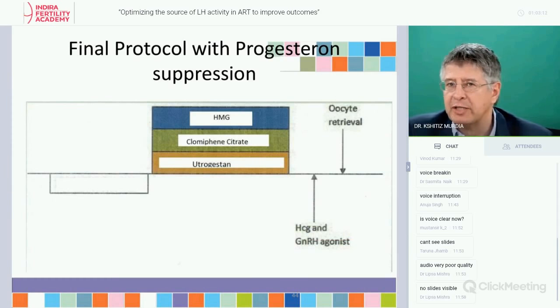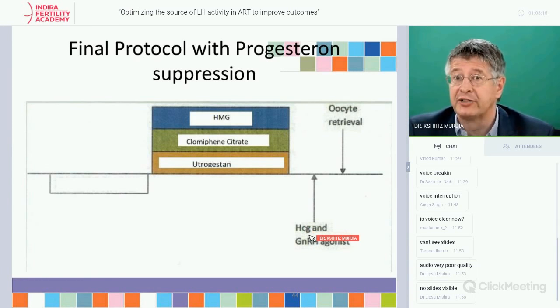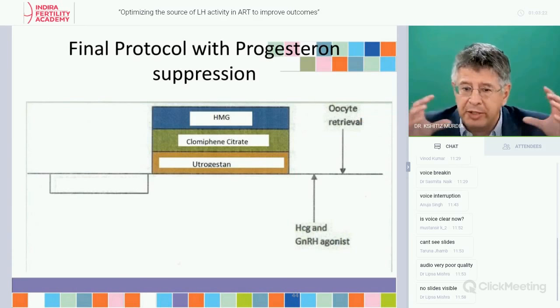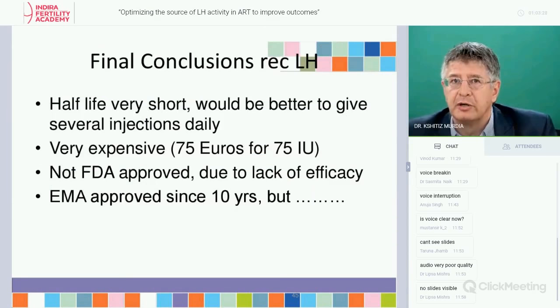Normally we give 1,000 units of hCG. If the patient is really, really at risk, we give 500 units of hCG with good results. It just shows over time, with this problem of LH, how this protocol was adapted, and now it gives good results.